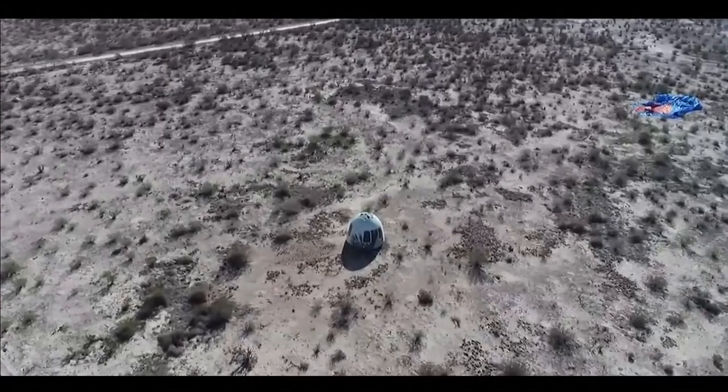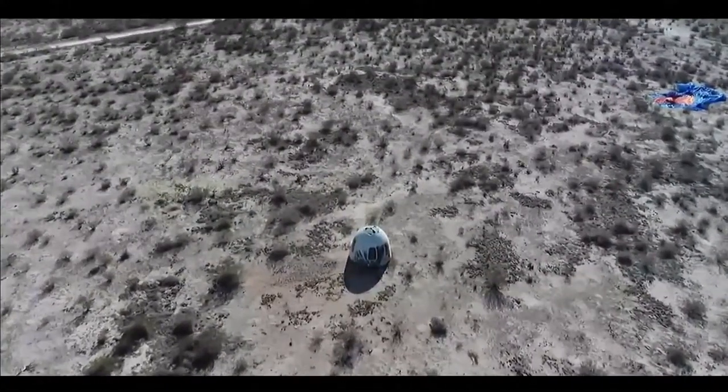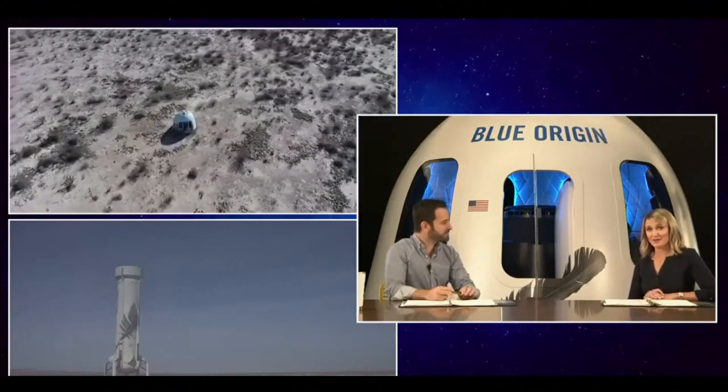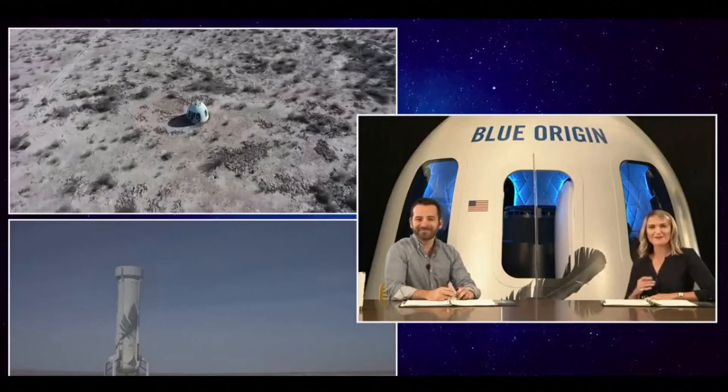Looks like a nice, clean landing right there in the desert. Everything looks to have gone perfectly today. So our recovery crew is going to be headed out to the crew capsule to open up the hatch, inspect the craft, greet Mannequin Skywalker, and retrieve the postcards on board.